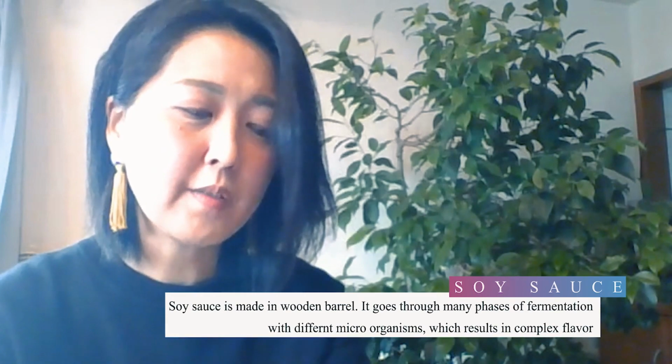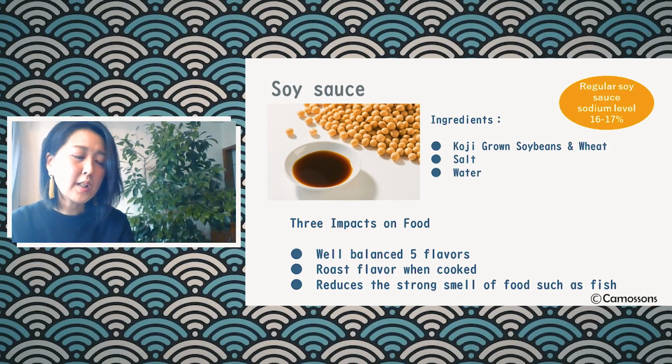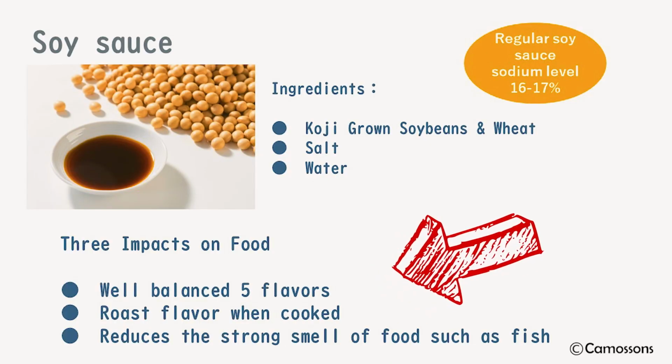Lastly, about soy sauce, could you tell us about soy sauce? The real soy sauce is made in wood barrels, taking 1 or 2 years, with koji-grown soybeans, wheat, water, and salt, of course. So it goes through many phases of the fermentation process, with many good bacteria and microorganisms such as lactic acid bacteria, yeast, and koji mold. So it really gives this complex five-flavor taste. It has very enhanced five flavors: sweet, sour, salty, bitter, and umami.